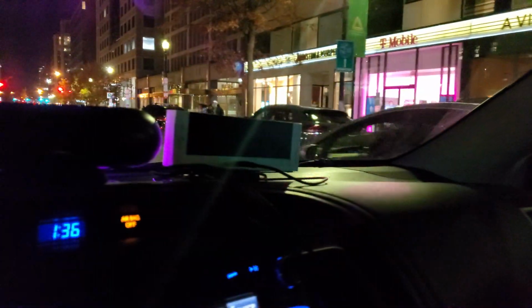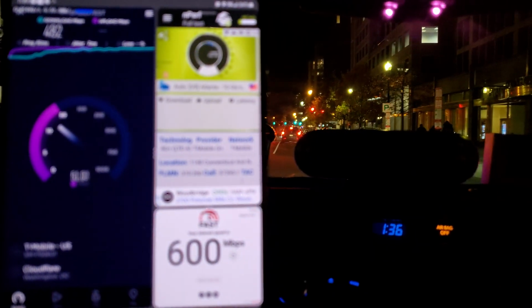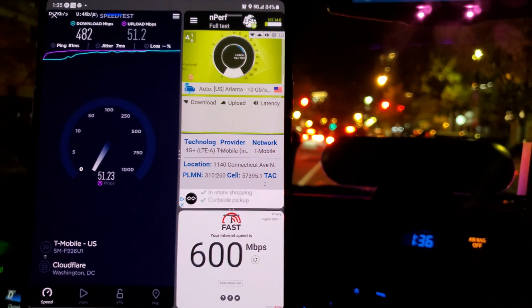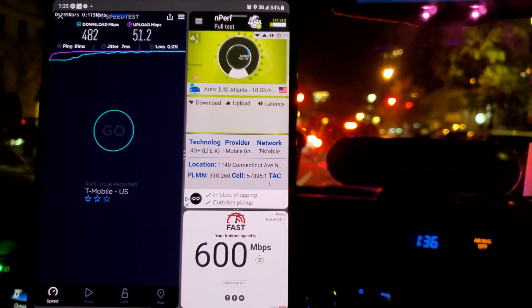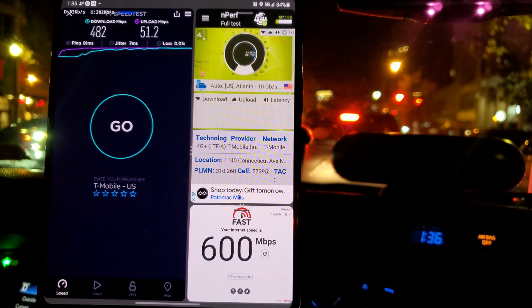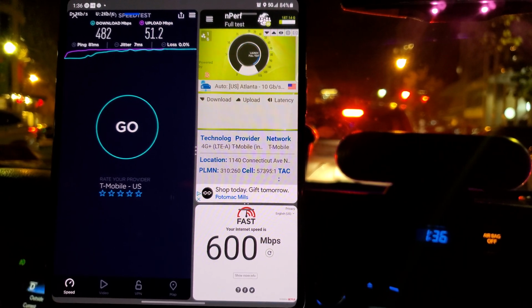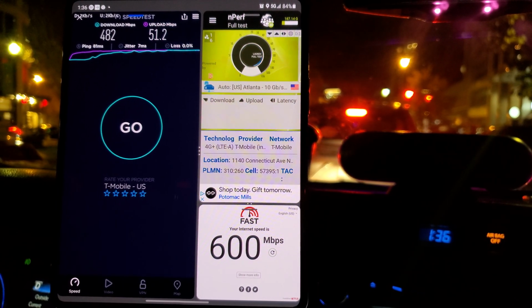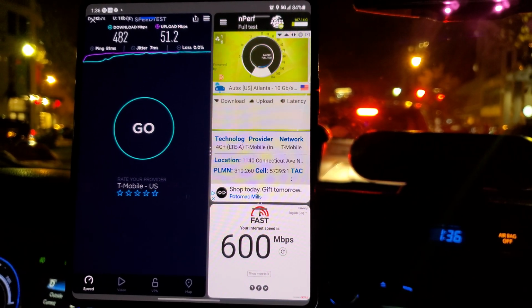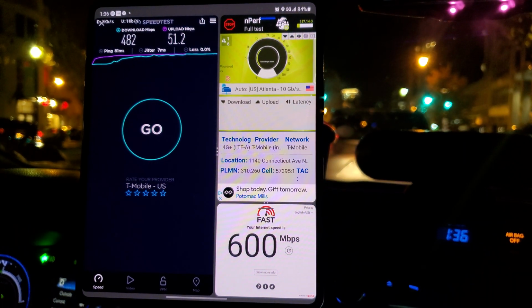Navigate the chaos. And our speed test is 482 down and 51.2 up as we are leaving that Dupont area, so I can make this turn around and come back. Do the imperv.